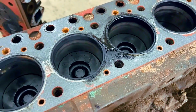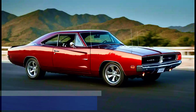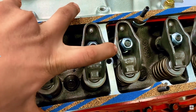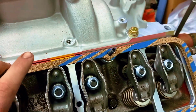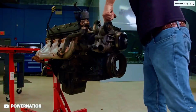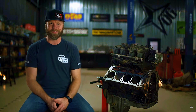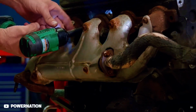At number 4, Dodge 8.0 LV10. The Dodge 8.0 LV10 is famous for its impressive power. However, many drivers have discovered that this strength comes with a price. Reliability leaves a lot to be desired, causing frustration and unwanted surprises on the track. With no less than 8 liters, this engine promised bold, almost hybrid performance. However, in several applications, it failed miserably, proving that not everything that glitters is gold.